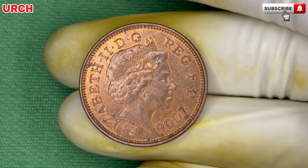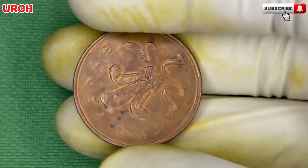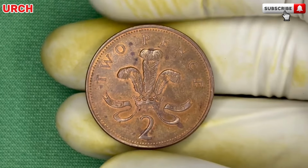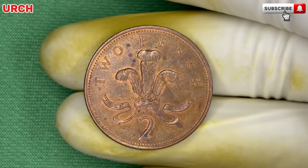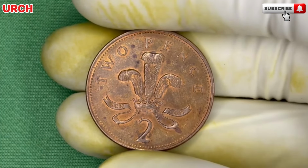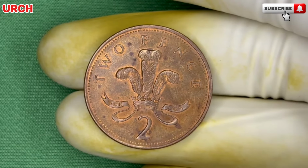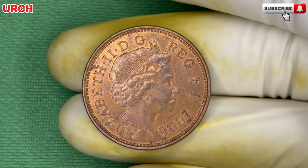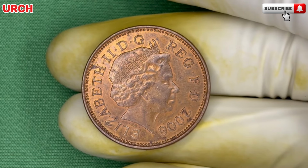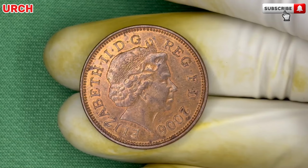While the average collector might dream of finding a coin worth a few hundred or £1,000, the rarest of the 2006 2-pence coins, those with the bronze composition, minting anomalies, and immaculate condition, are now being valued at levels previously thought impossible. Ladies and gentlemen, after all the research, collector reports, auction results, and valuation trends, we can now reveal the current estimated value of the rarest known 2006 United Kingdom Elizabeth II 2-pence coin.